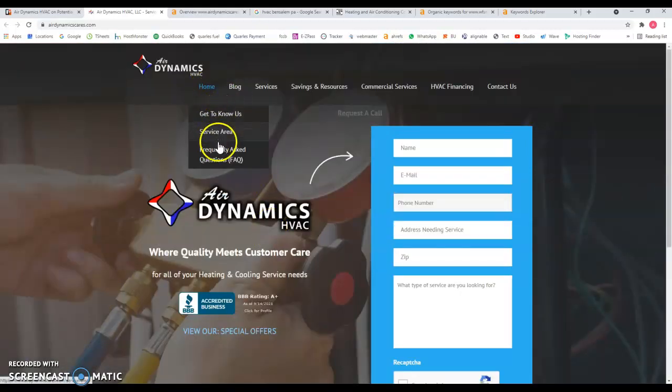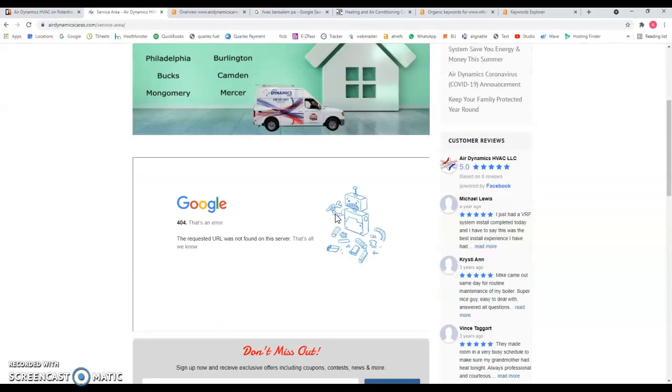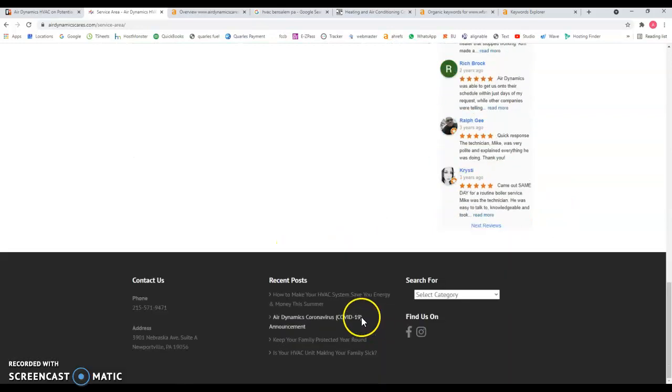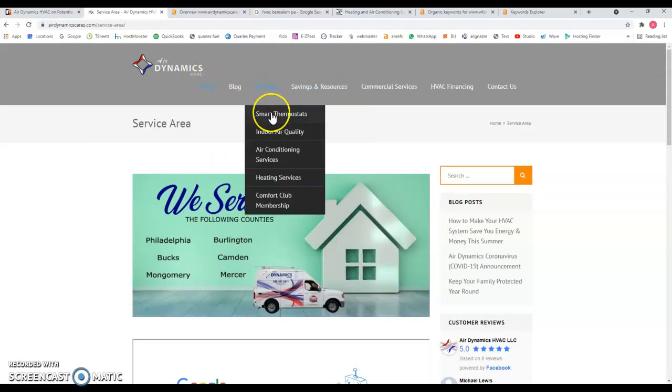I can see you have some sub pages under the home, which is a little bit unorthodox. But let's take a look here in service area and see what you got. There's an error here. Got some plugin that's connected to your Google My Business profile. Doesn't tell me that much. Let's go take a look in the smart thermostats and see.